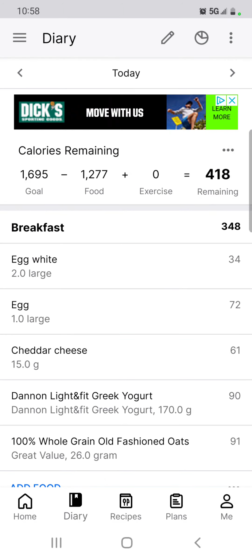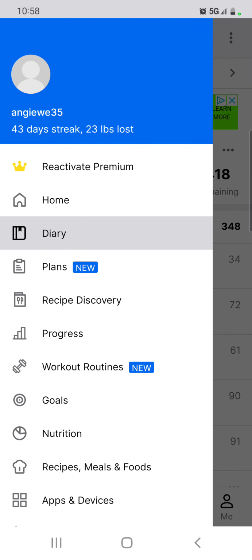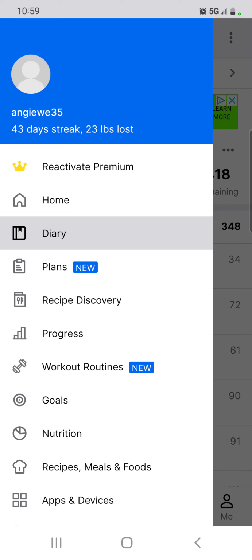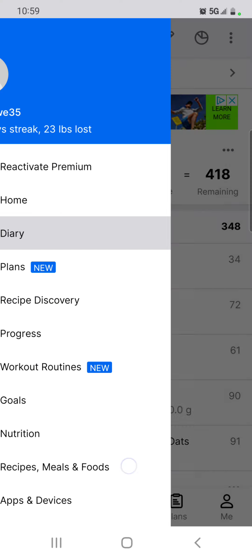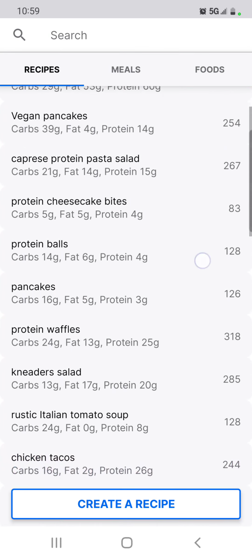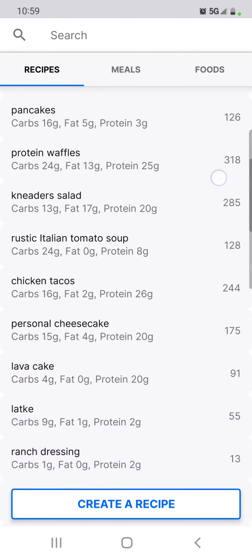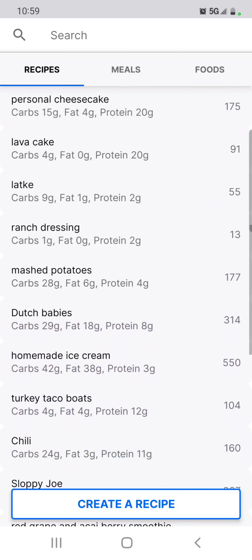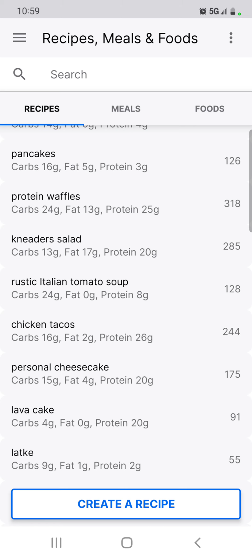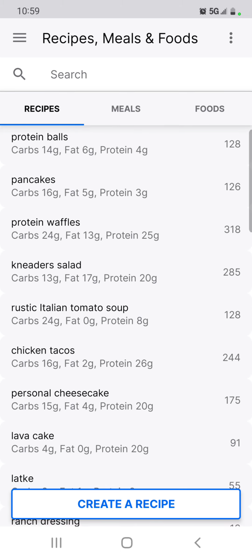They have where you can add your own recipes. So they have recipe discovery right here, but they also have this, recipe meals and foods. So you can add your own recipes in. I have all these recipes that I regularly make. So instead of going in and putting in each ingredient, I'm going to have protein waffles for breakfast, so I just click on it.